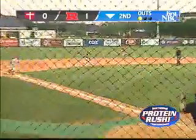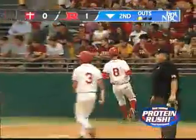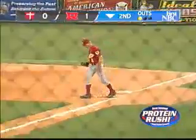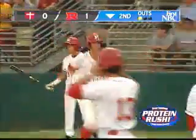And a hard hit ball off the glove of center. That will score a run. The play is to first, safe there. That should be an infield hit and an RBI for Migliore, and the Raiders take a 2-0 lead.